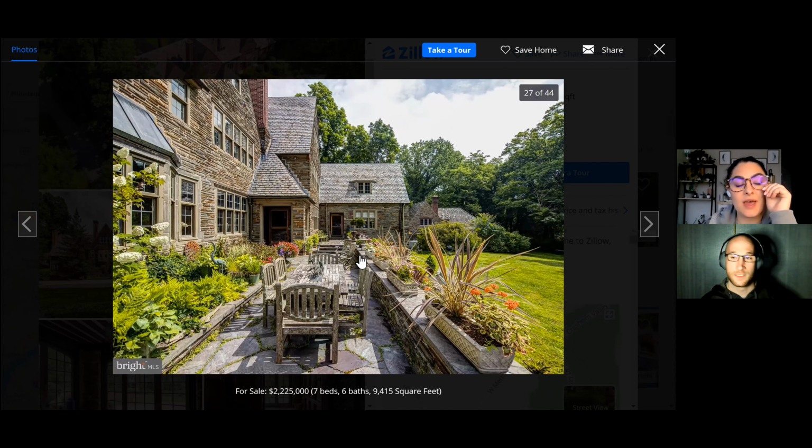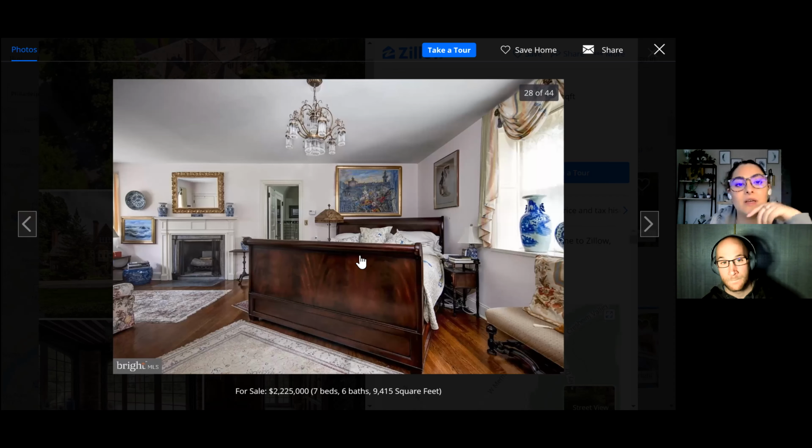I also think for the backyard, thumbs up. The little pop of color and some of the green makes the stone of the house look better. It's almost like had they done a little bit more with their landscaping in the front, you could have gotten some charm that just wasn't there. I agree.